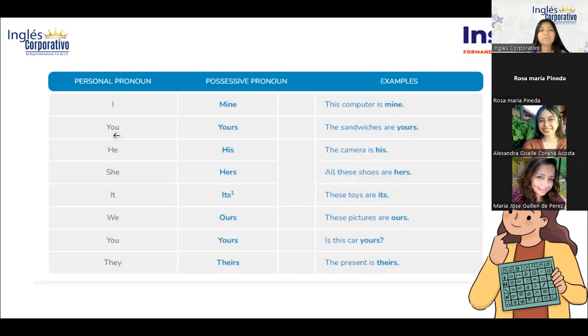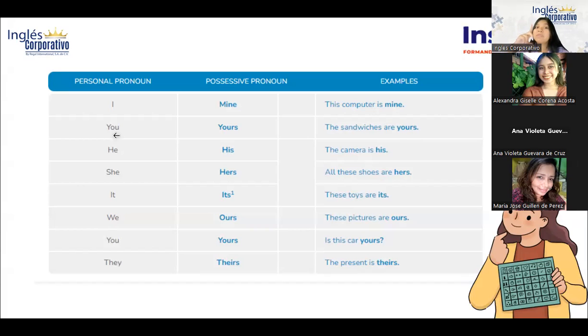This tiger is yours. Okay, solo le hizo falta la S en those fruits. Okay. The sneakers are his. These notebooks are its. These cameras are ours. Is this eraser yours? Okay. Anna, this watch is mine. El deletreo, guys. Veo que el deletreo, por ejemplo, watch, tendría que ser W-A-T-C-H. The shoes, okay, solamente una O. Okay, no double O. Okay.